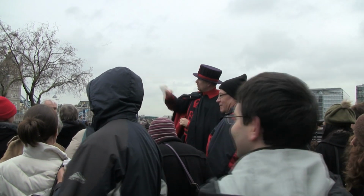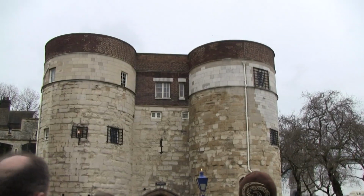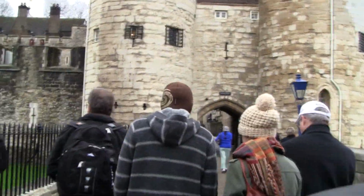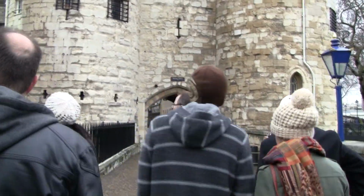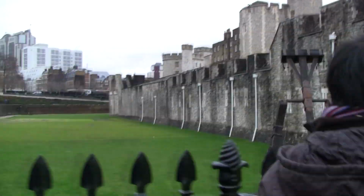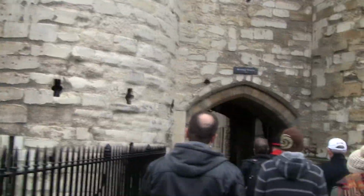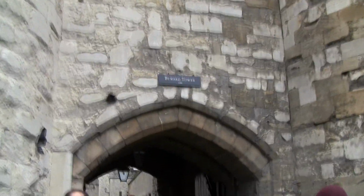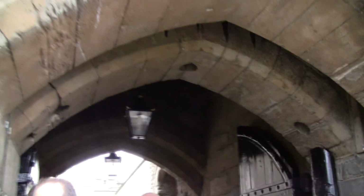What we're going to do, we're going to head that way now, ladies and gentlemen, through the archway, and I'll now take you to the outer wall of the Tower of London. Don't forget to look up, ladies and gents. Come through, you'll see the spikes of the portcullis and then the 3 murder holes.